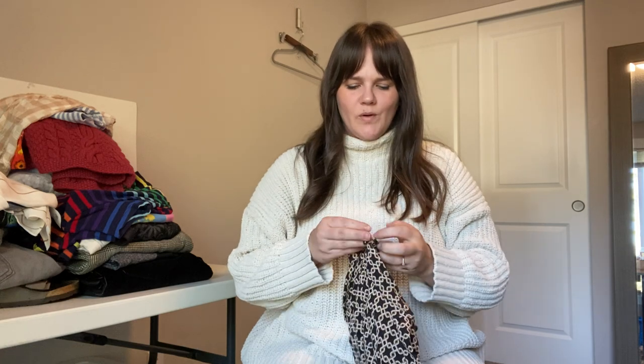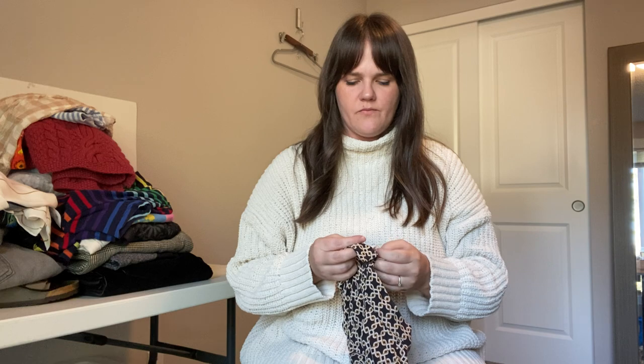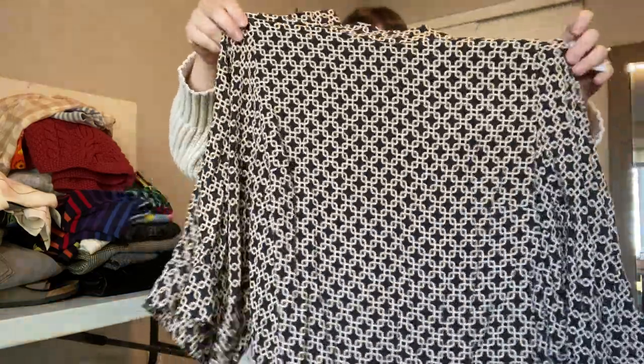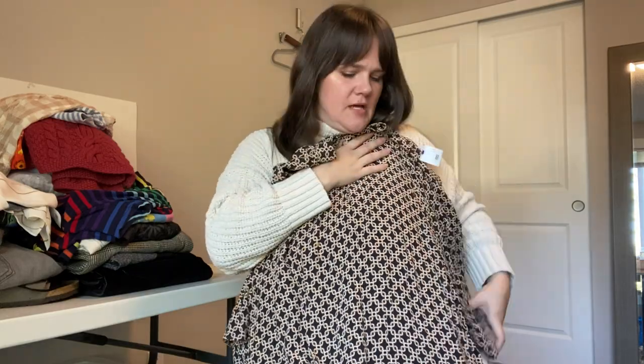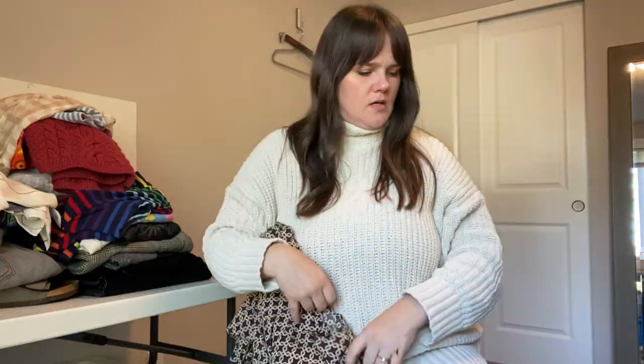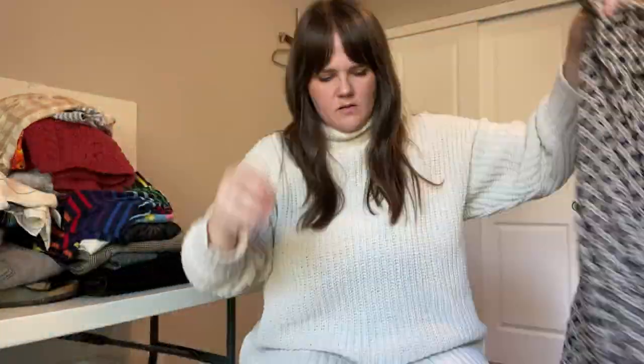Good fall colors. What is this? What's this? I think I got this for myself. Richard Allen H&M collab. I don't know who that is, but this is just very mod. I think it's a mock neck. Yep. It's just a nice little dress with the wide sleeve. I'm gonna give it a try. It's kind of like a mini dress. That's for me.